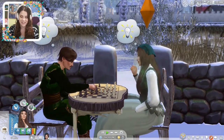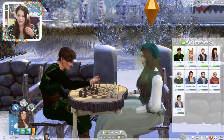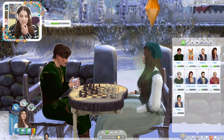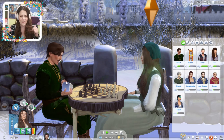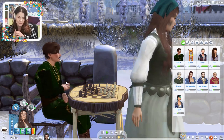So they're playing chess together, so hopefully that will build their friendship up a little bit. Oh my gosh, there's the future cube again. I know I saw some stuff online about this, but I didn't really read about it. If you guys know what the heck's going on with all these future cubes, please let me know.